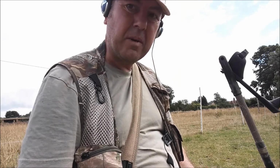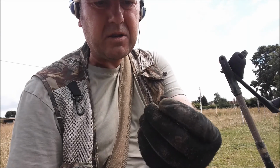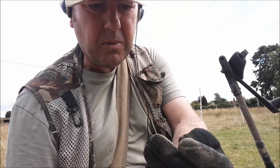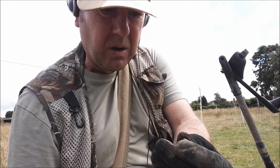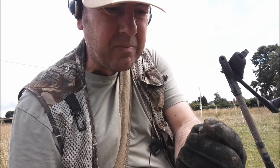Okie dokie. From out of that hole down there came that there. And that looks to be a fired musket ball. Nice and round, super heavy, definitely lead, but with a nice flat edge. So, yeah, I think that went splat against something or somebody.